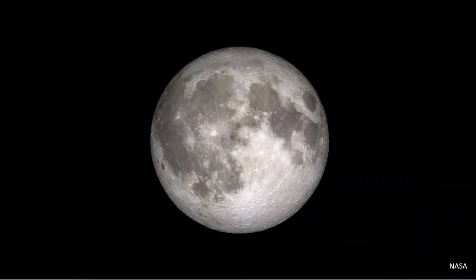Now, the second key component of an eclipse is, of course, the moon, our very own natural satellite in orbit around the Earth. The moon is about one quarter the size of the Earth and orbits around the Earth once every 27.3 days. Now, sometimes during that orbit, the moon is closer to us and sometimes it is further away. That's because the moon's orbit is not perfectly circular. It is instead elliptical, which means sometimes it is closer and sometimes it is further away. But on average, the moon sits at a distance from us of about 384,000 kilometers. So relatively close, celestially speaking.